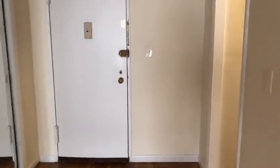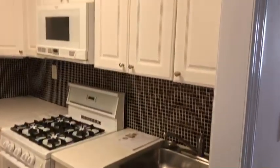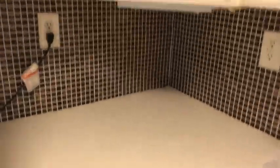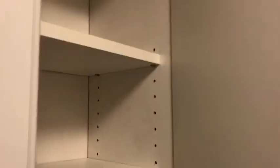And then we have a very nice size kitchen with a dishwasher under the sink, new cabinets with adjustable shelves, stove, refrigerator, composite counters, tile backsplash, nice looking, microwave with a fan in it, and adjustable shelves in the cabinets.